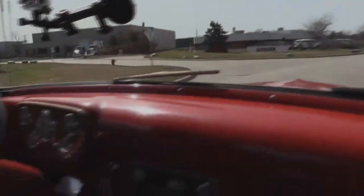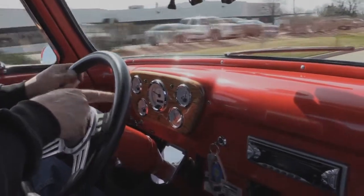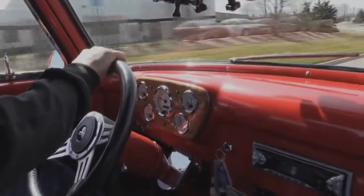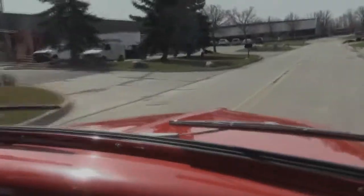Let's go for a ride in this baby. Well, we got our radio working here. It sounds great. Horns working. Down here on the dash, we got oil pressure, voltage, speedo, water temp, and a fuel gauge. Let's see if I can figure out how to, there's the wipers. Wipers are working. Got a switch over here for my fuel pump.